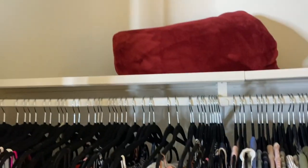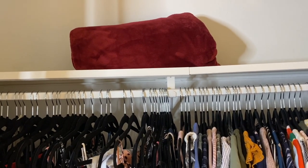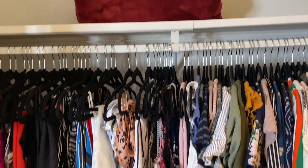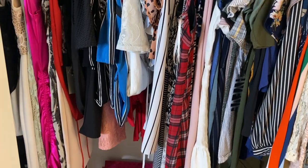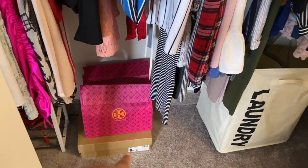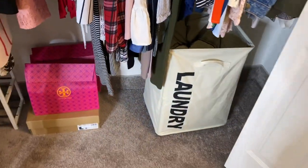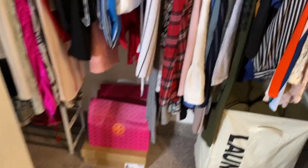for work. But then up here I have an extra blanket, just in case anybody comes over or things like that. I don't like anybody being on my white sheets. And then here I have more shoes. And then I ended up putting my laundry basket here. It fit perfectly, and it rolls out and rolls back in. So I just kept that there, just because that way I don't have to have it out in my room. I like having my room very nice and neat.